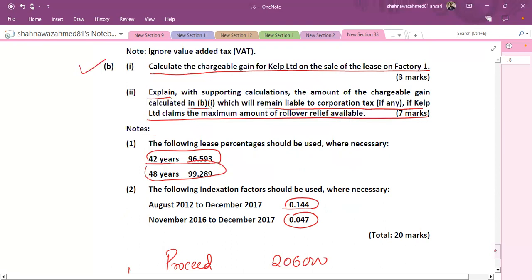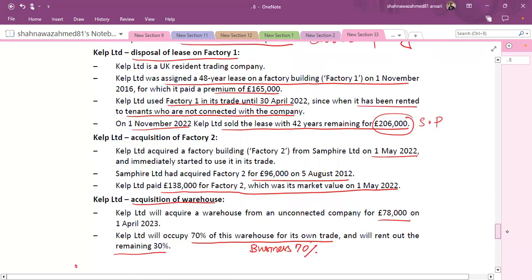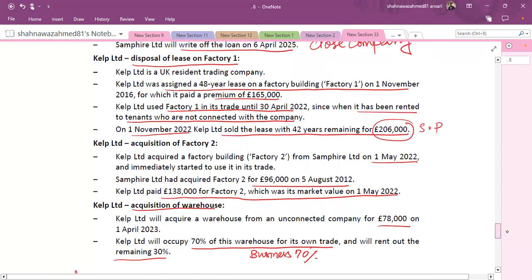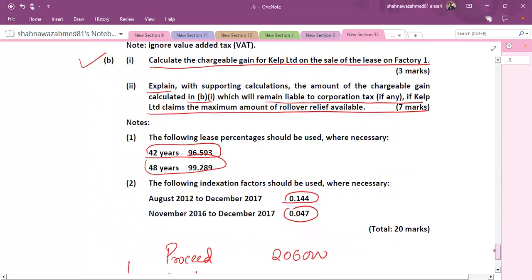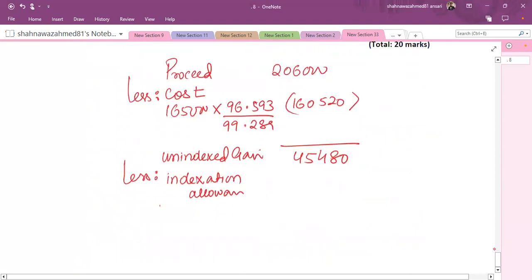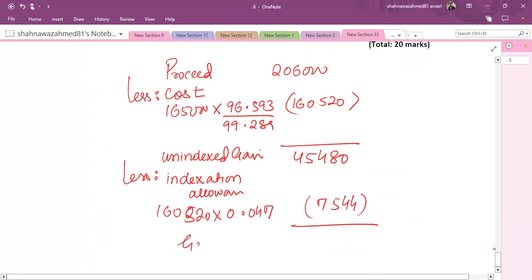What is the rate? There are two rates given. 0.144, this is from August to December, and November to December. So see which rate is applicable. We purchased this in November 16 and sold in 22. So the relevant factor is this one, 0.047. So the cost is 160,520. Multiply by the relevant indexation factor, and this gives us an indexation allowance of 7,544, and we have a gain that is 37,936.